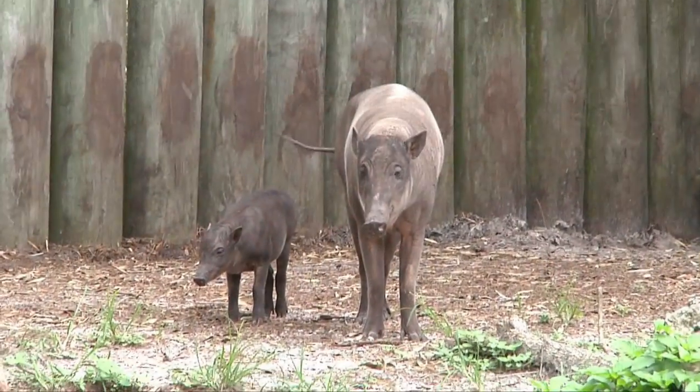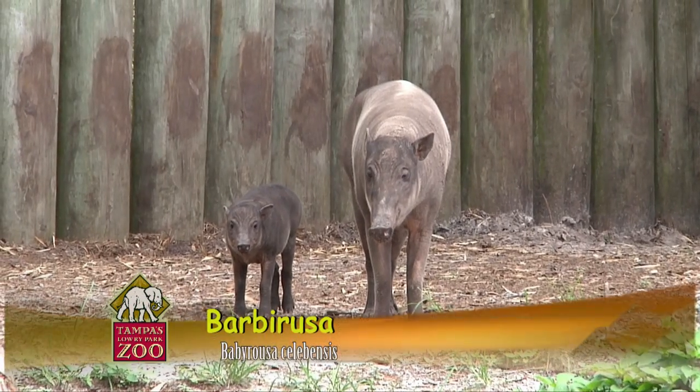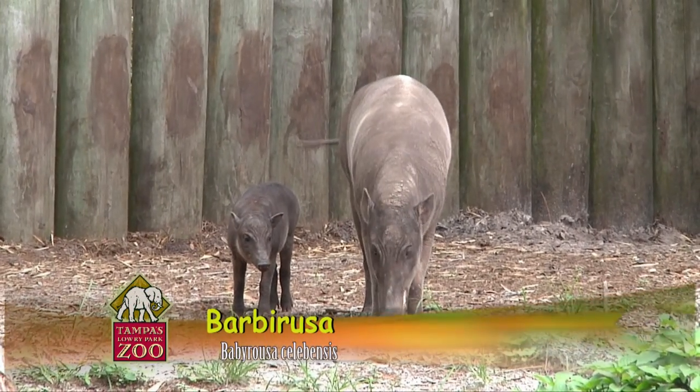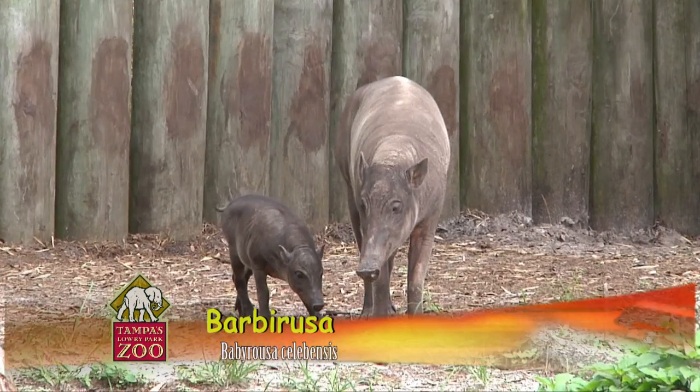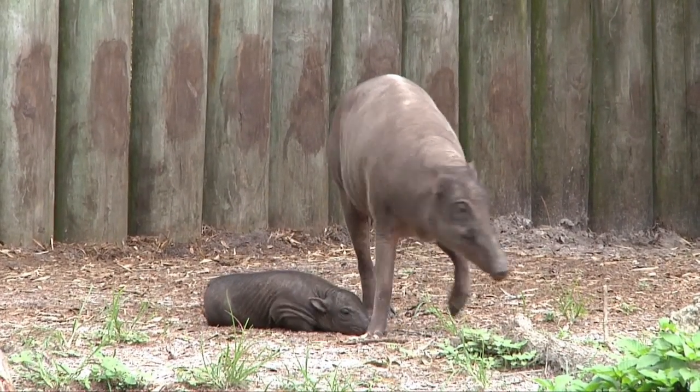It was actually the morning that we came in. We knew that she was pregnant. Actually, one of our other keepers here did a phenomenal job, and we were able to ultrasound mom. So we knew that she was with child, and luckily we knew kind of when they had bred. So we had pinpointed a general time frame of when she'd be having the baby. So we were just checking on them every morning, and we came in, and there he was.